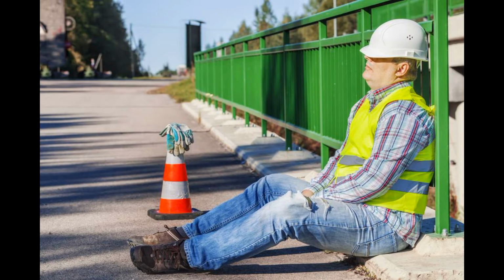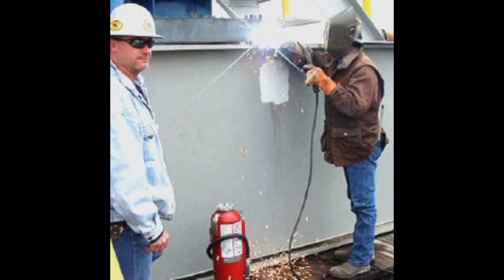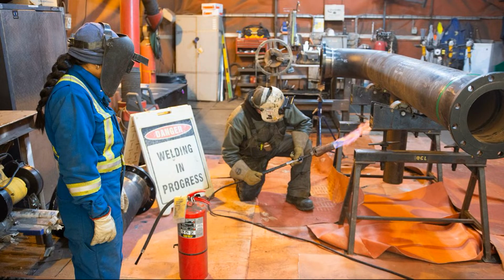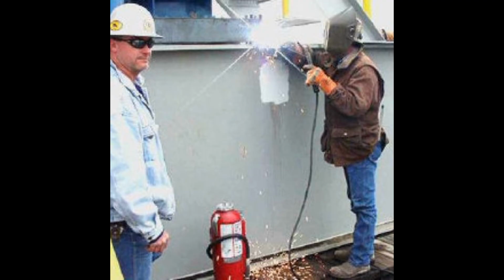If you're a fire watch, you need to stay awake. You need to be paying attention to what's going on. You need to be looking for fire. Do not be standing here looking directly at the welding spark. You need to be in the vicinity, have the fire extinguisher accessible, but you need to be available.